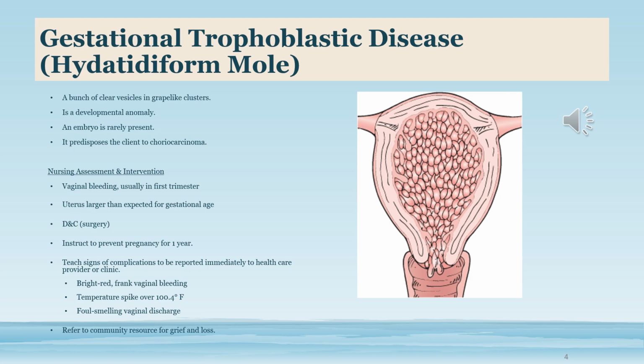So typically what we're going to do is the patient will have bleeding, usually in that first trimester. You may have an enlarged uterus, bigger than what you expect to see for a patient at that state. Those are some of your clues. They usually go ahead and do a D&C and try to clean all that out. And then the patient cannot be pregnant for a year.